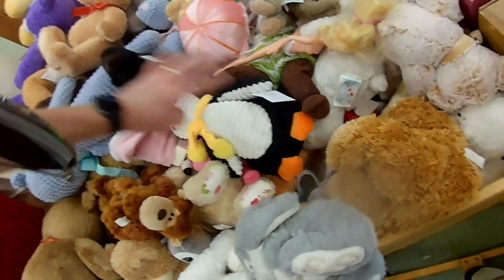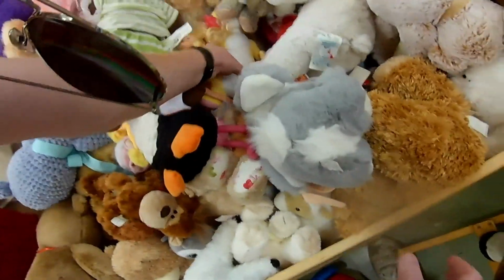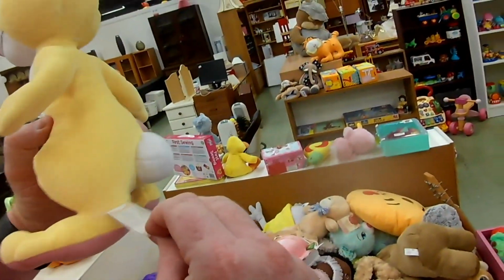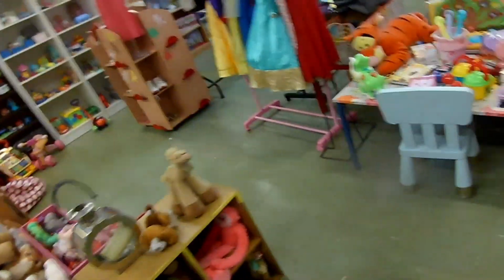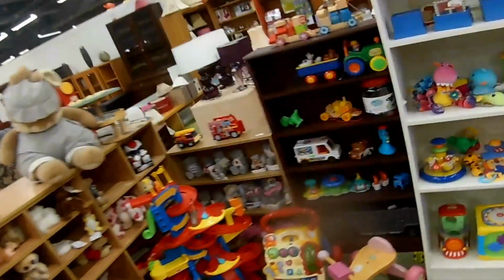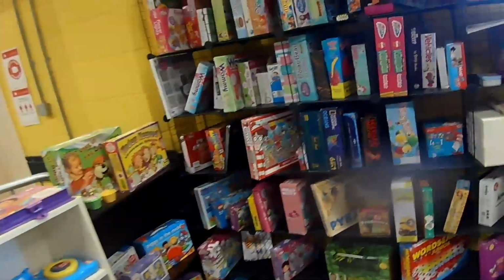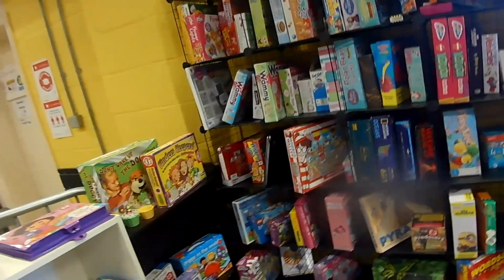But back to today's video, obviously we are now back at the soft toys, and I see this. This was a rabbit from Winnie the Pooh, and I look at the label because it's not one that I've seen too often. I look at the label and it's not an official Disney one. It's like an aftermarket, third-party type one, so I just leave that. And then just having a quick look at the board games.